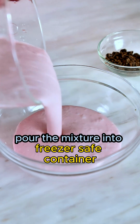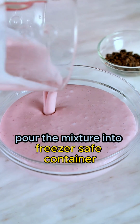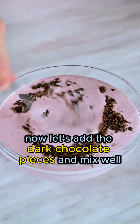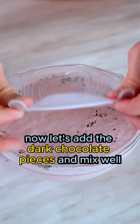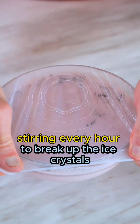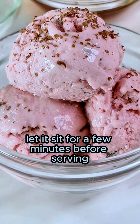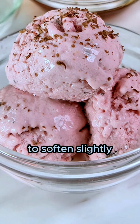Pour the mixture into a freezer-safe container. Now, let's add the dark chocolate pieces and mix well. Cover and freeze for at least 4 hours, stirring every hour to break up the ice crystals. Let it sit for a few minutes before serving to soften slightly.